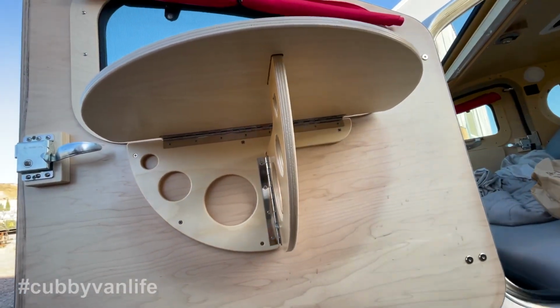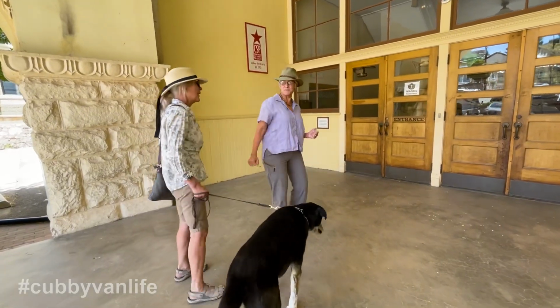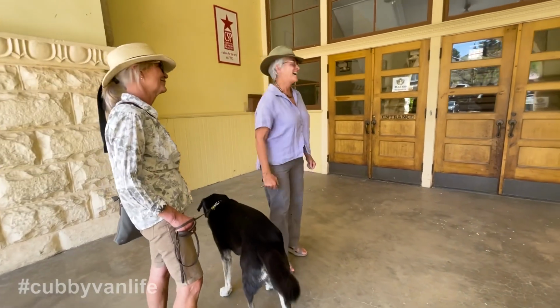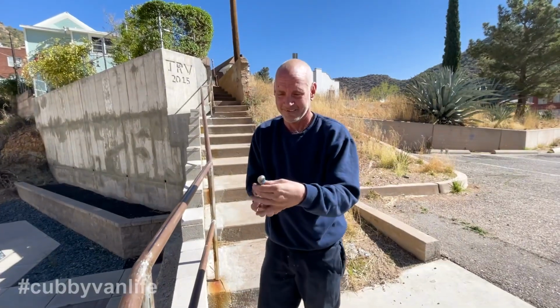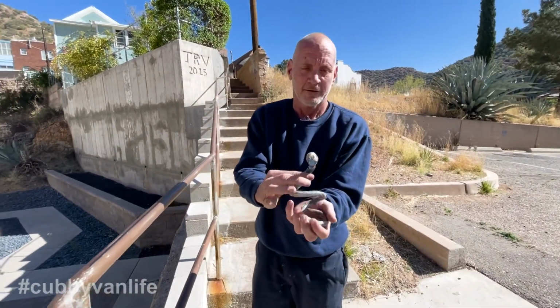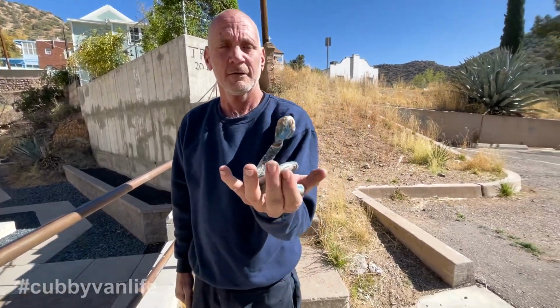So we'd like to thank Poe and Sam for letting us stay on their property. I'd like to thank Sam for showing us around Bisbee and giving us some of the lowdown. I'd like to thank Casey for giving us some extra tips and making it fun to boondock next to her. And we would like to thank Joshua for showing us his art and adding his insight to the experience.